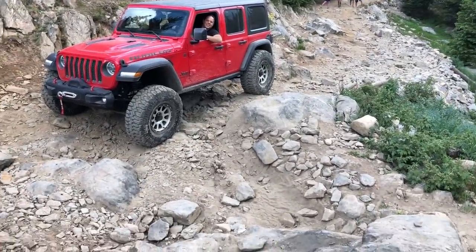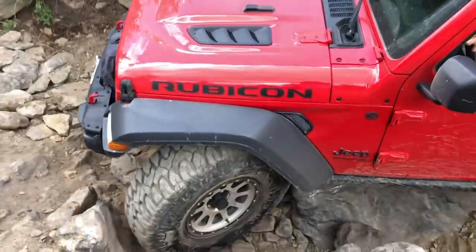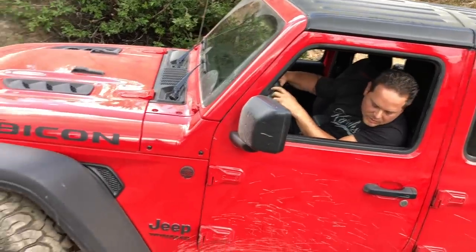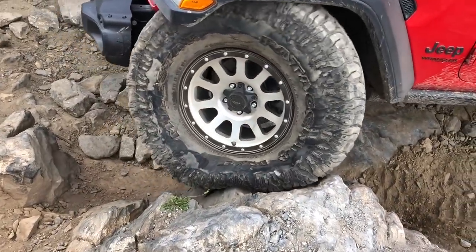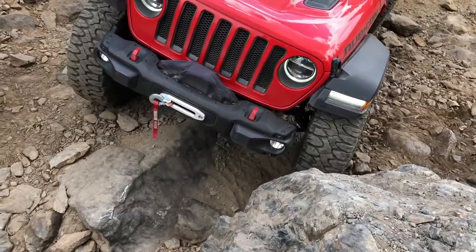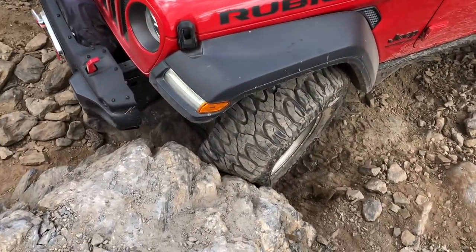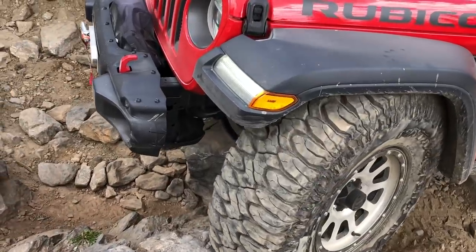Clearance-wise, but I 100% guarantee you'll make this. You gonna give the middle a shot? Nah, put your driver on here. Yeah, that's the easy side. Either go up this left side over here, or you're coming up this side. Don't pussy out. All right, this. Let's make it interesting. There you go, there you go. All right, straighten out a little.